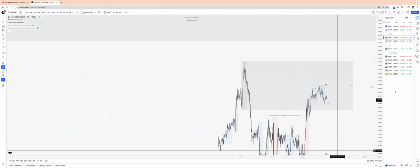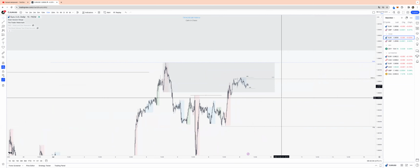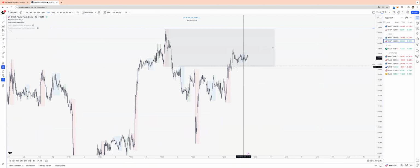Bit messy, my bad. My head is a bit all over the place, but trying to focus, so can't do more than the best I can. That's what I'm currently doing.